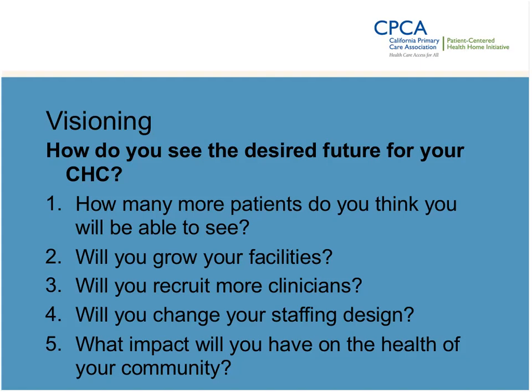Are your uninsured patients primarily young people, the working poor, as we call them now? And if that is, are you going to need more OBGYN care? So what's your staffing model going to look like?